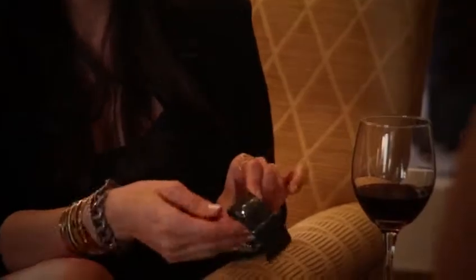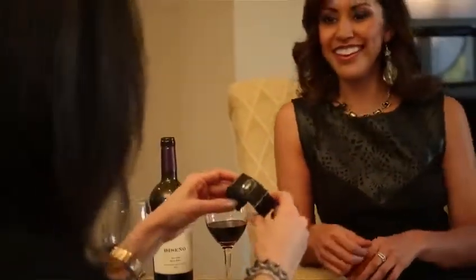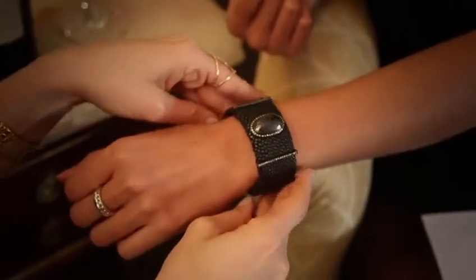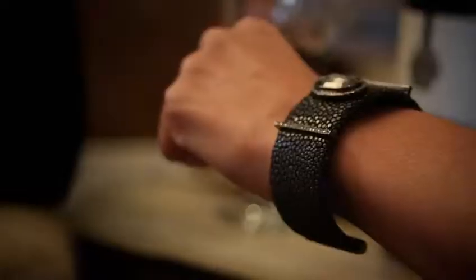That's beautiful. So that might go with my outfit. I actually think it does. Do you mind? Not at all. There you have it. Oh, that's easy to wear. Yeah. And it's like a little statement piece, not too much, but just enough. The stingray is a little bit of a new kind of texture. And this is beautiful. So it's fun.